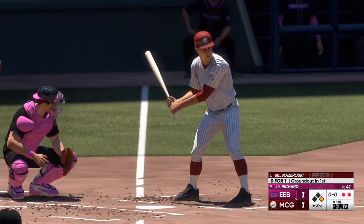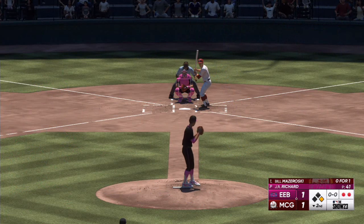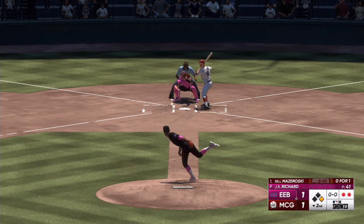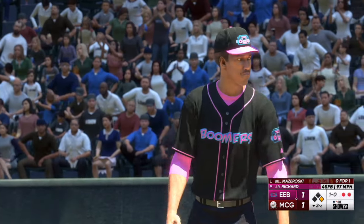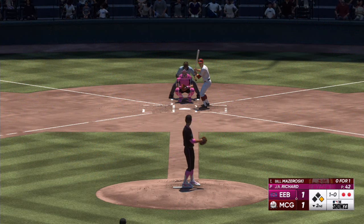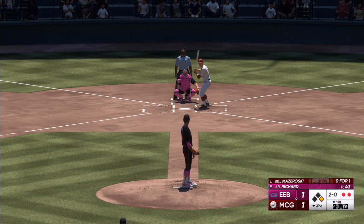Bill Mazeroski will hit next. He's 0 for 1. And that one just misses. A ball and no strikes. Pitch. Inside, just missed.